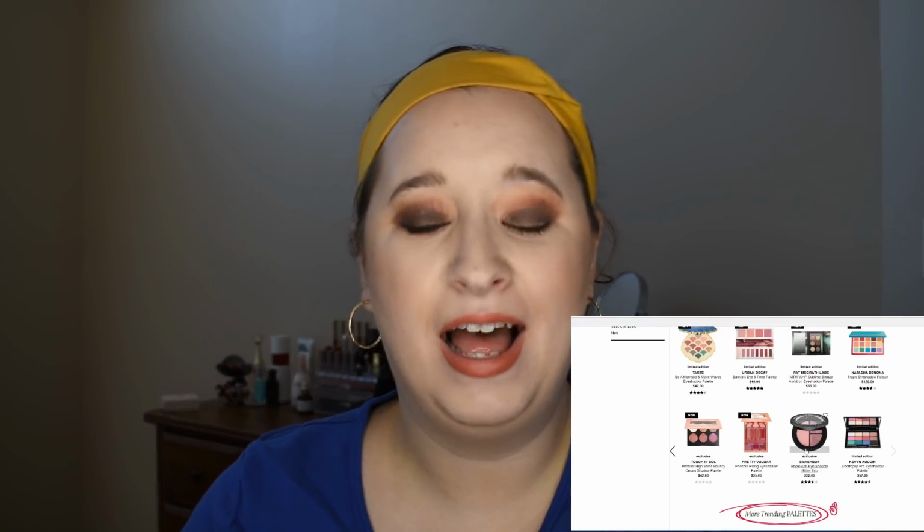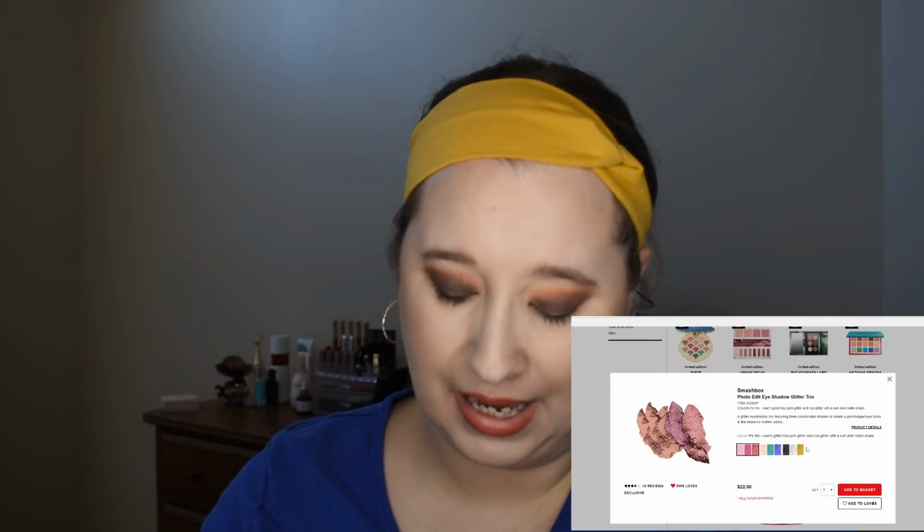Color-wise, I don't know. I just don't feel inspired looking at that one. It's $35, the Smashbox Photo Edit Eyeshadow Glitter Trio. No. I just think, I don't know.